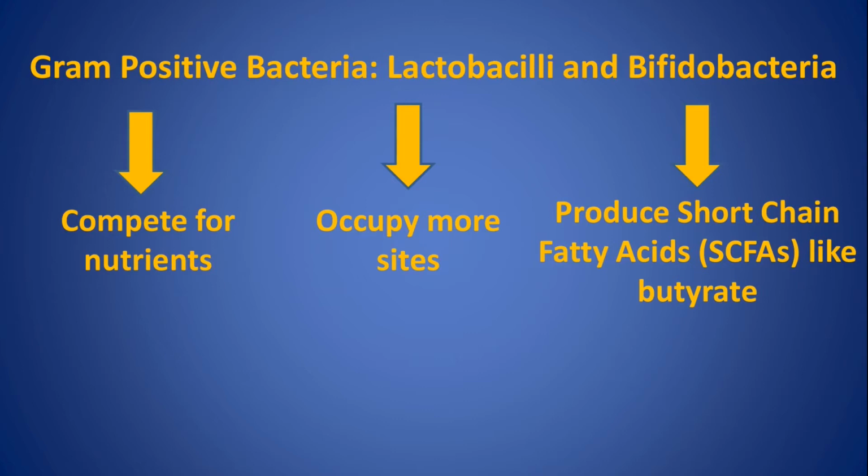Furthermore, butyrate produced by the good gram-positive bacteria is important for keeping the epithelium lining of the intestine intact. Additionally, butyrate is also important for the good health of immune cells like the dendritic cells and T cells. Liu et al. 2012, Millard et al. 2002, and Arpaia et al. 2013.